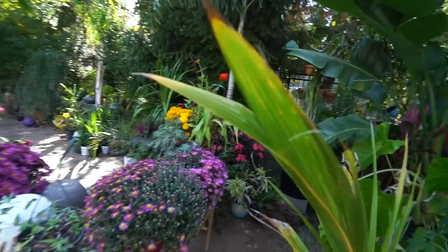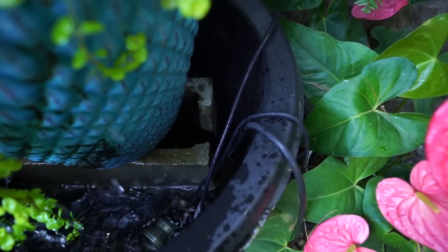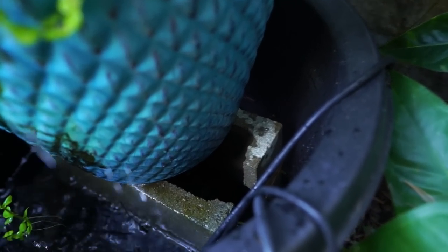There's a critter over here making a very odd noise. I can't, where's that coming from? I feel like I'm about to be startled or scared by something. Is that just the pump?